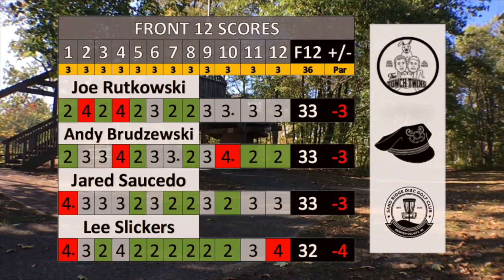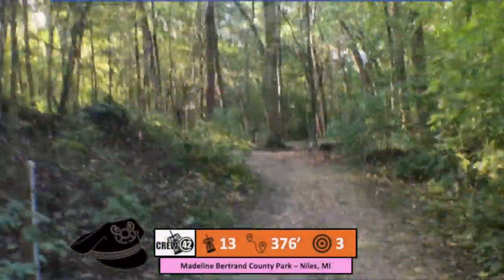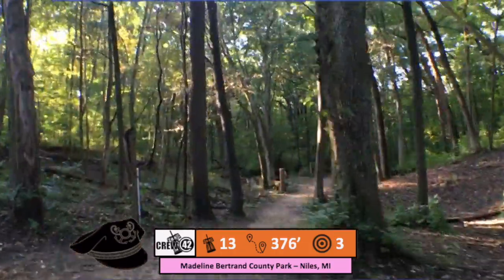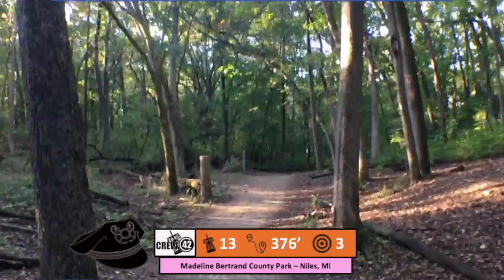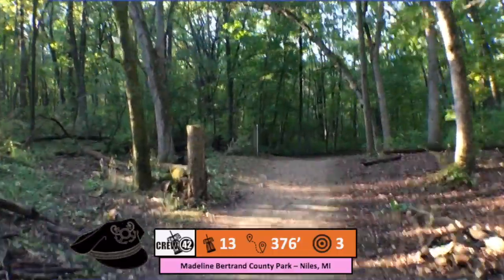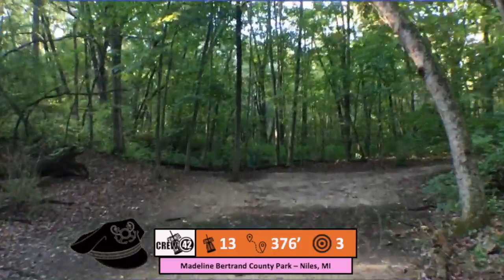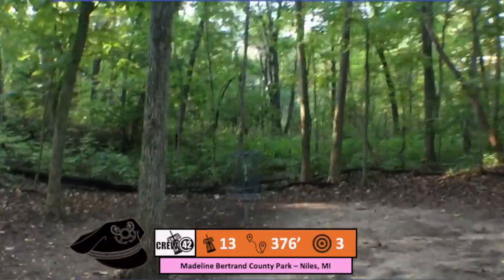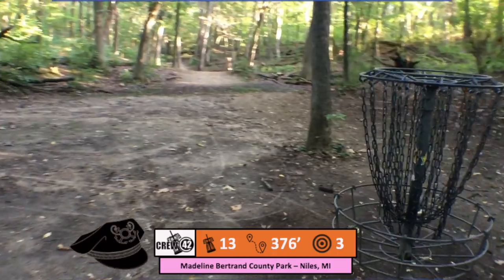And the front 12 scores, as you can see here, is a very tight race. We're off to hole 13. Now, hole 13 played as the most difficult hole on the course, and you can see why. Not only is it the longest hole, to the point where the park will actually call this a par 5, the fairway is not really a fairway either. It's littered with a lot of holes in the middle. Pretty difficult to get down. You have to hit your line right.